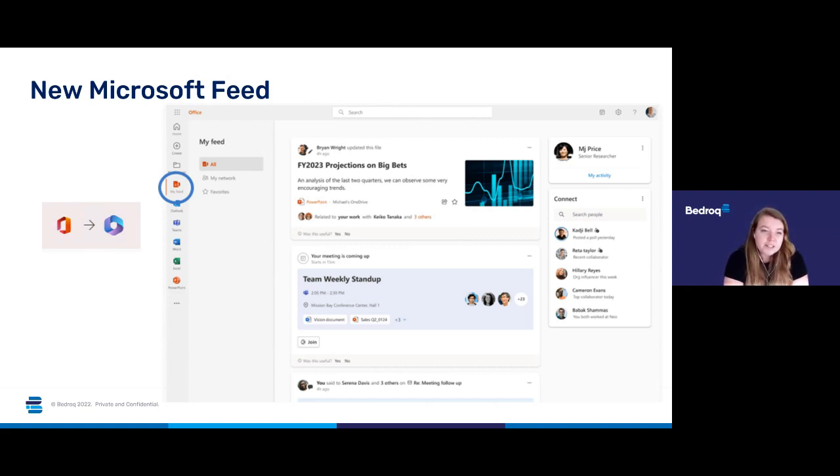So perhaps you're already using some third-party apps in your Teams feed. On the left-hand side, you can add all sorts of integrated apps there. This will just extend that functionality into Microsoft 365 as a whole. So you'll be able to use any integrated apps that are useful in your organization across the whole of your Microsoft 365.